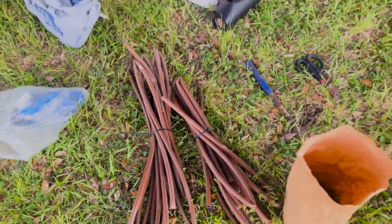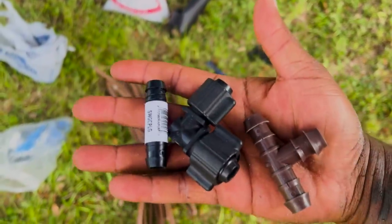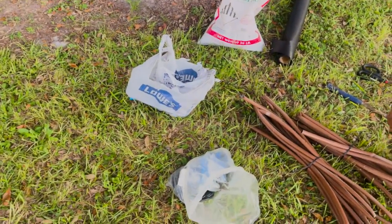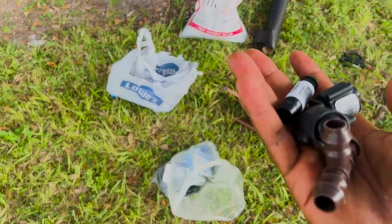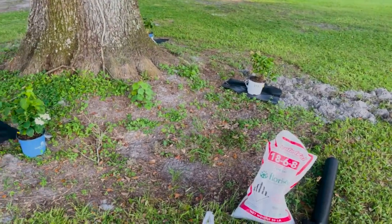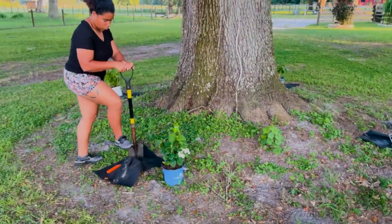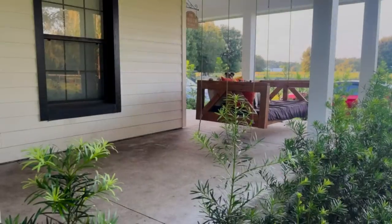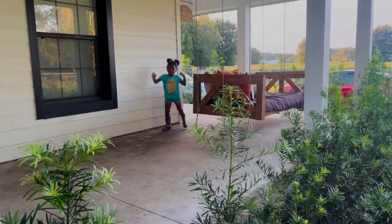There's the actual drip irrigation. Here are some of the different connectors I'll need. And you can kind of see them through this bag, or my emitters and everything. So I already have what I need right here. So Mama's starting to dig the holes. I'm gonna run the drip irrigation. Hoping to have a two-birds, one-stone type of situation going on here, so we can knock this bad boy out. All right, here comes Sahara with her boots on.